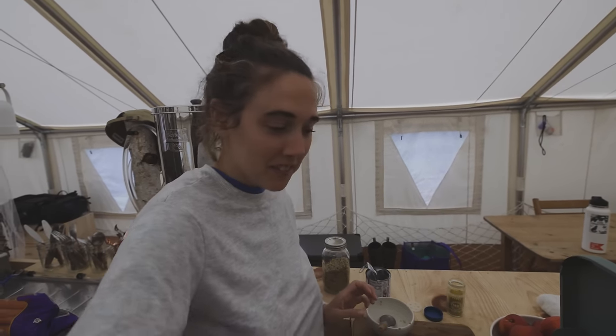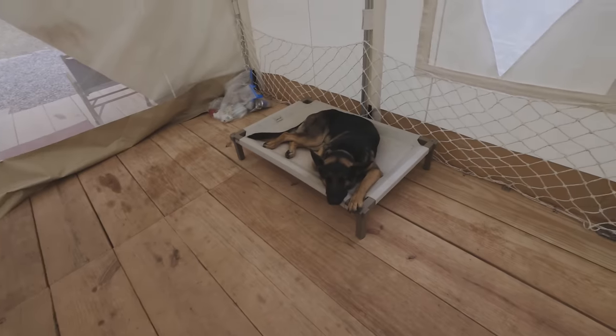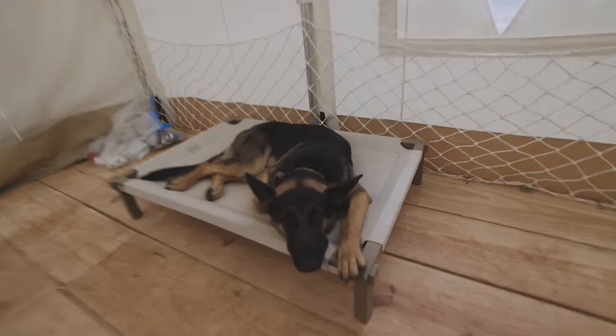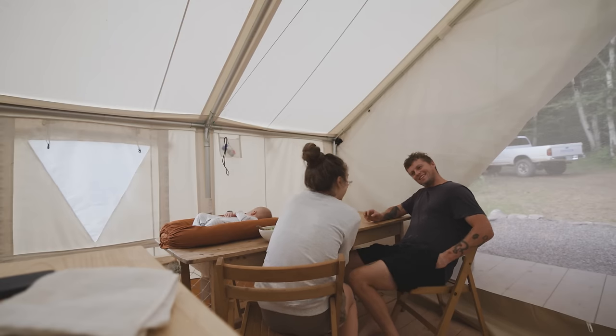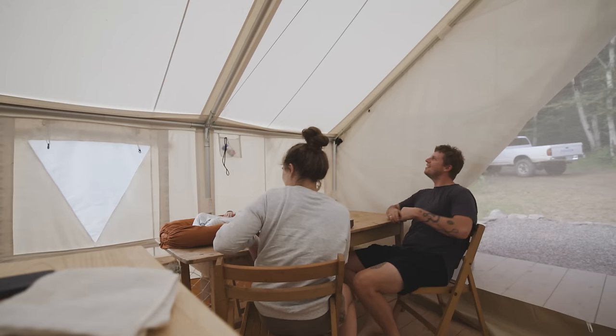Are you nervous about the bear? No, we got this bear hunter. She's sleeping on the job. Freya, will you hunt the bear for us? First dinner in the tent. Yeah, crazy, huh?